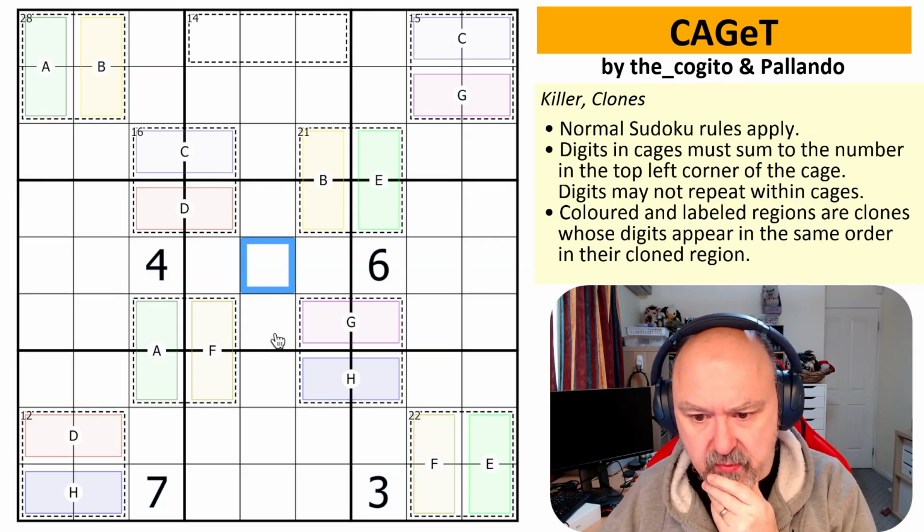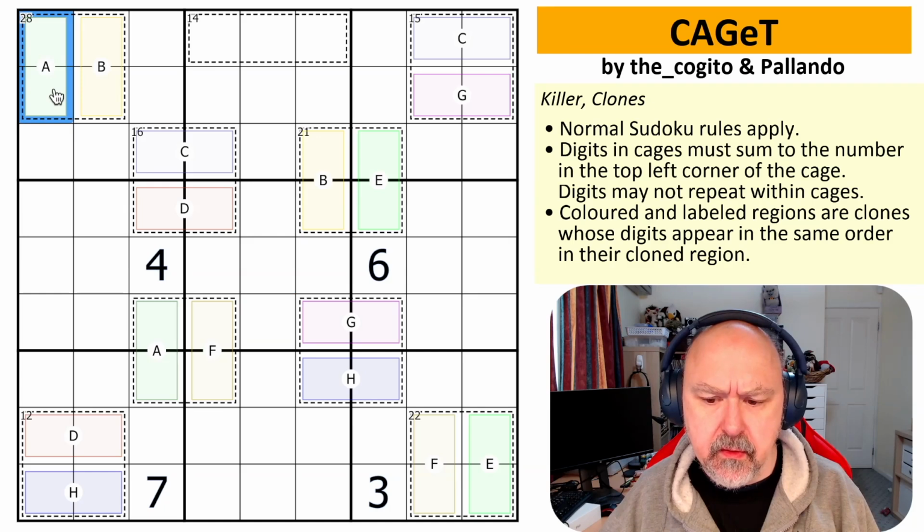So, where do I start on this puzzle? I actually set this a few days ago because I noticed some stuff when I was setting it, and I kind of wanted to forget what it was before I recorded, and that was kind of deliberate.